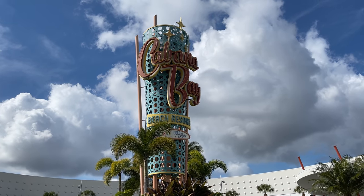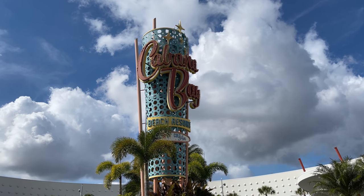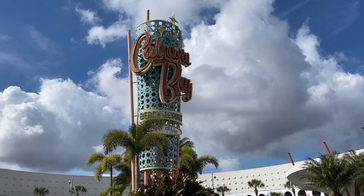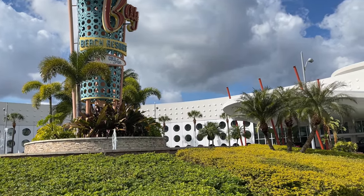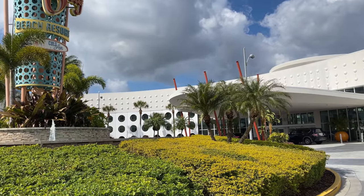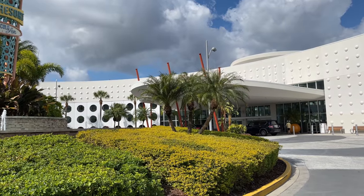Cabana Bay Beach Resort here at Universal Studios Orlando, right next to Volcano Bay, across from Aventura Hotel. It's kind of like a value hotel. It's pretty affordable. It's not as much of a value hotel as Surfside and Dockside are, but if you don't want to stay there, this is a second best option. Let's go inside and check it out.